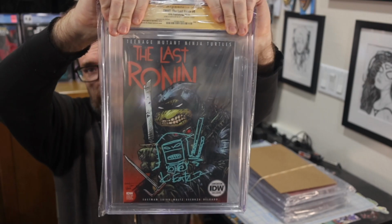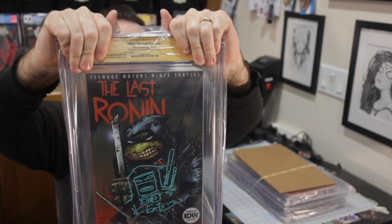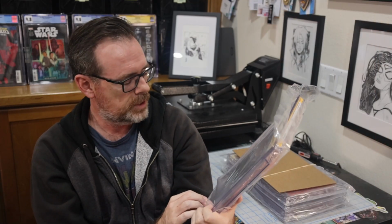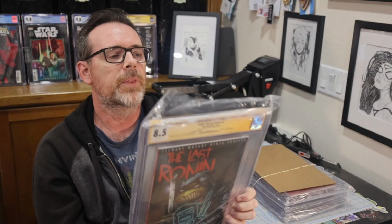All right, so the first book that we have, I can't read the back because there's nothing on the back. Here is the first book, and we have an 8.5 of The Last Ronin, number 1. You can probably tell I'm already a little bit in disbelief. This was the IDW convention exclusive. I will check out the grader's notes and add them.